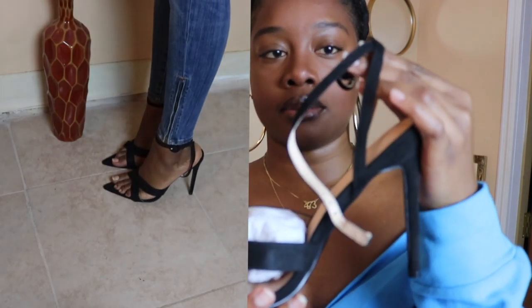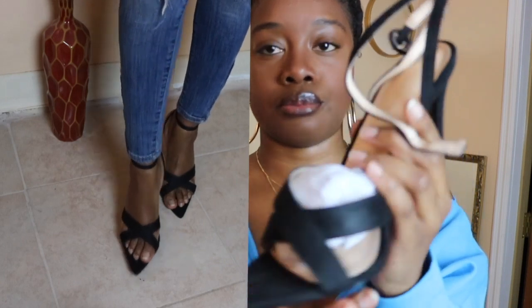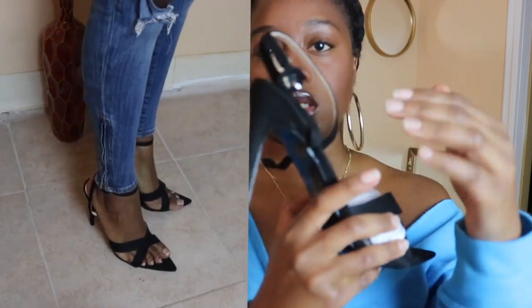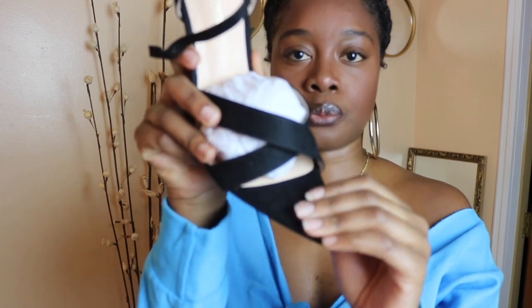I also got it in black. Same thing. I really like the black. Pretty simple, same material, the suede velvet, nice heel, the strap on the ankles, and the crisscross on the front. Very, very pretty. I like it.